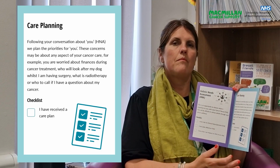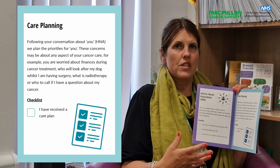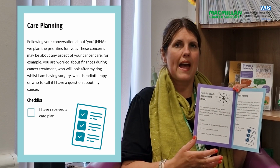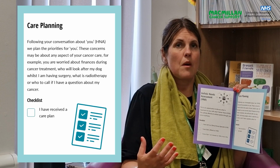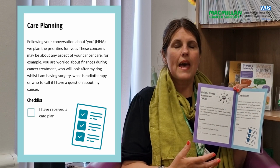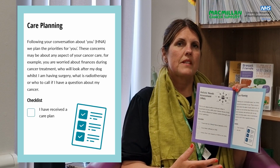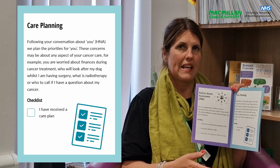The second point of personalised care is care planning. So it's not just about finding out what's important to somebody, it's about the healthcare professional working with the patient to come up with a plan to enable them to meet their needs. So for the example of finances, if somebody expressed concerns over their finances, their care plan might involve a referral through to the Macmillan Welfare Rights team for an assessment. So care planning should be done together with the healthcare professional and patient.